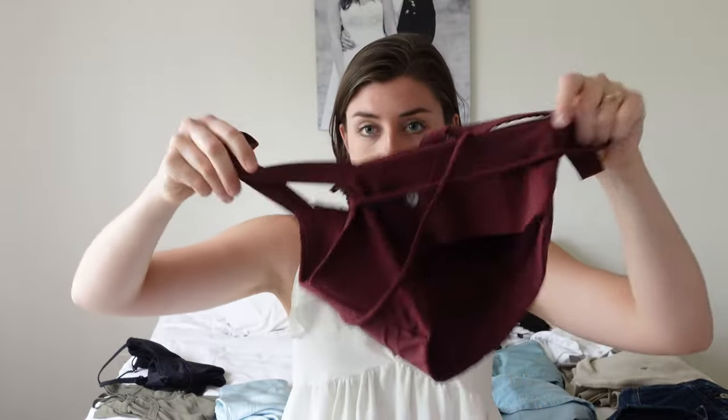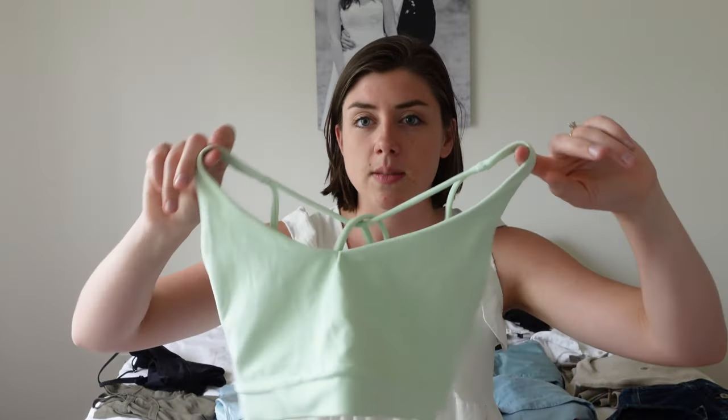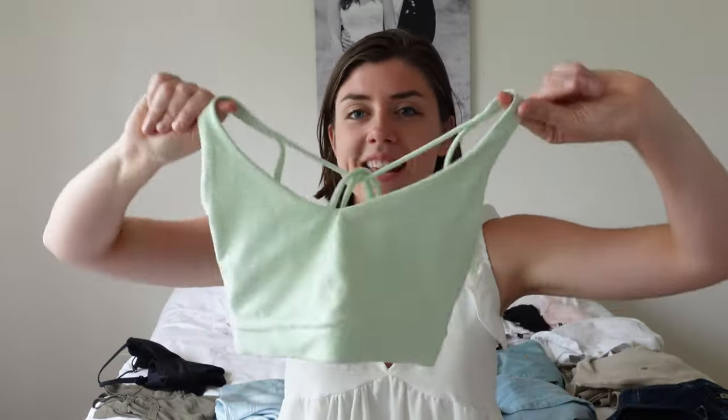So this is just a burgundy, a little bit more supportive Lululemon sports bra. There we go. Lululemon is so expensive, as y'all know. Since I was working as a trainer, I got a really awesome discount there. You can get good fitness clothing elsewhere, but I also feel like at the same time, it's worth the investment sometimes. It just depends.